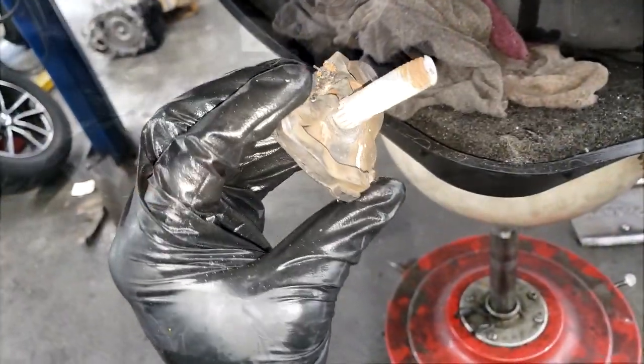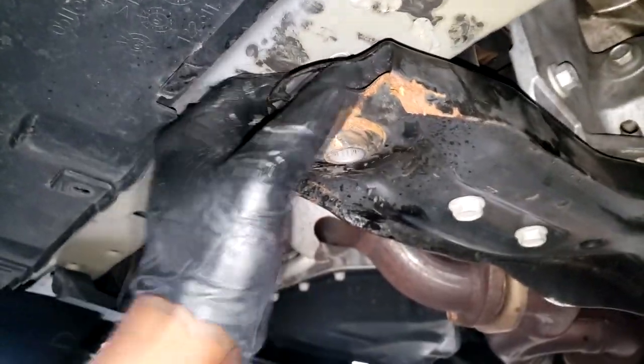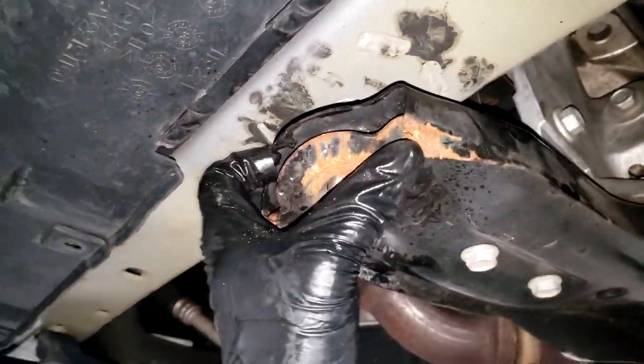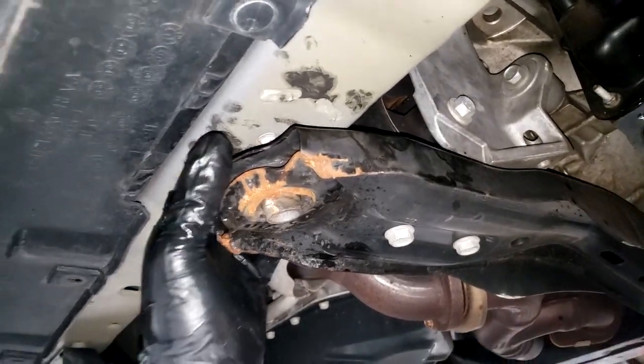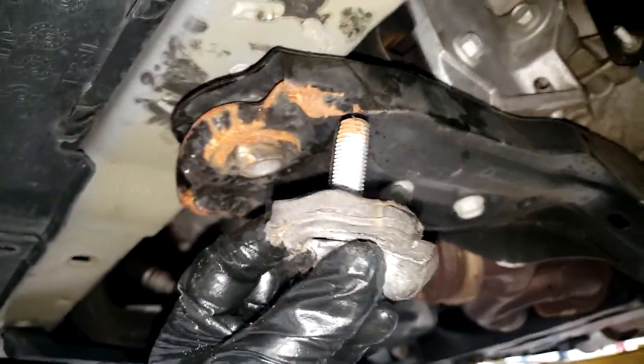Wow, guys, this is what I didn't want to happen. Holy crap. Oh my goodness, guys, it broke off inside. Oh no. Oh, that's what I didn't want to happen. You piece of junk.